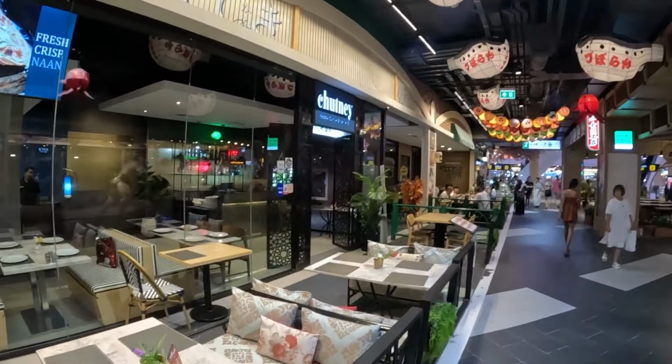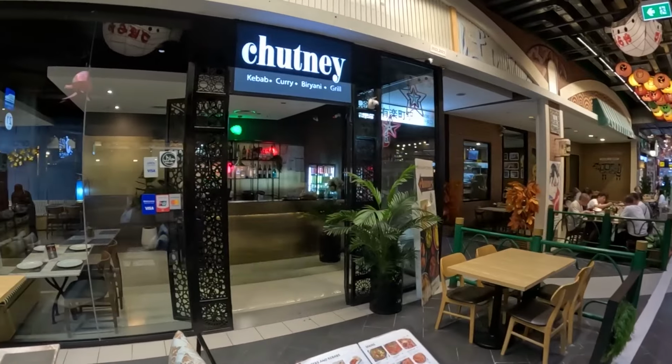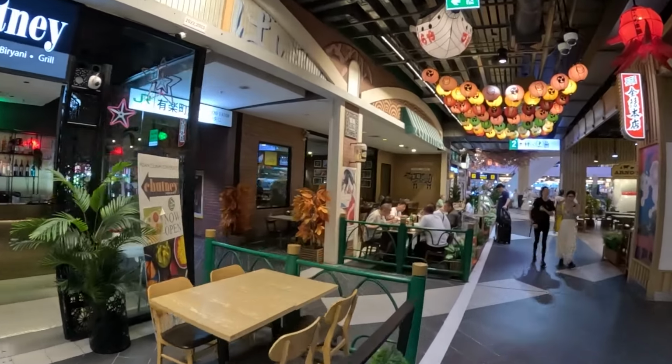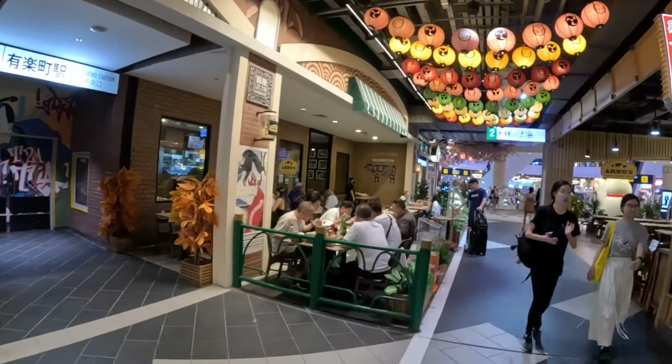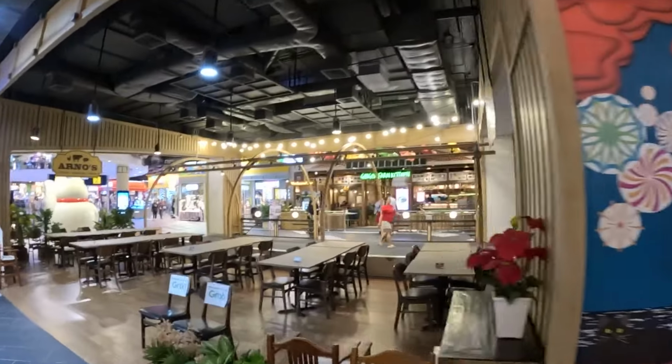So here on the second floor you've got many options when it comes to restaurants. Got an Indian restaurant here. Steak and burger joints. Also Japanese and Chinese restaurants too.